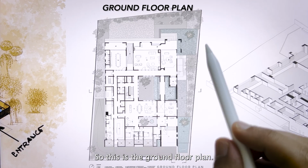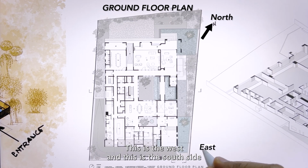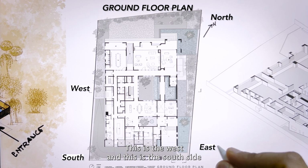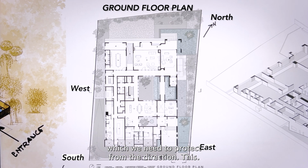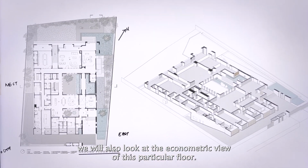So this is the ground floor plan. Here the north is facing upward, which means this is the east, this is the west and this is the south side, which we need to protect from the direct sun rays. Along with the floor plan, we will also look at the axonometric view of this particular floor.